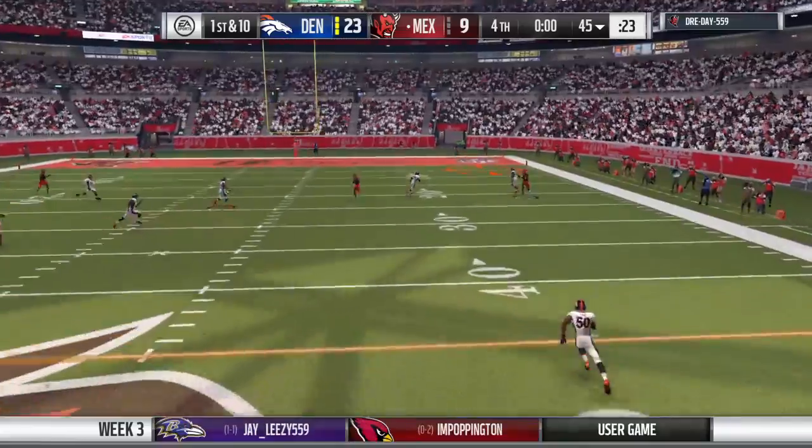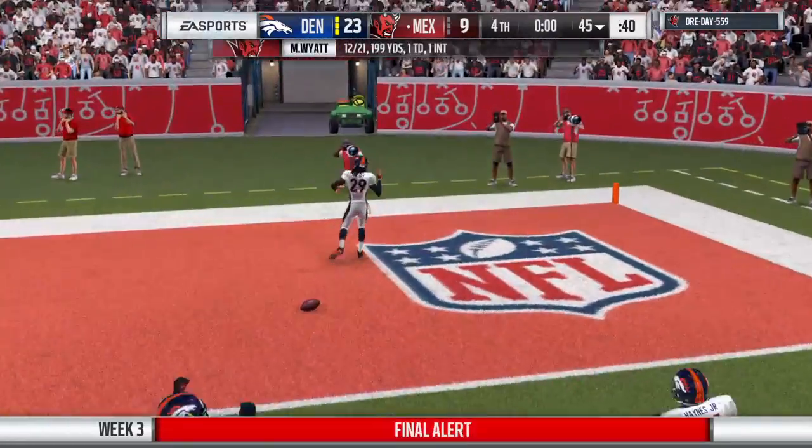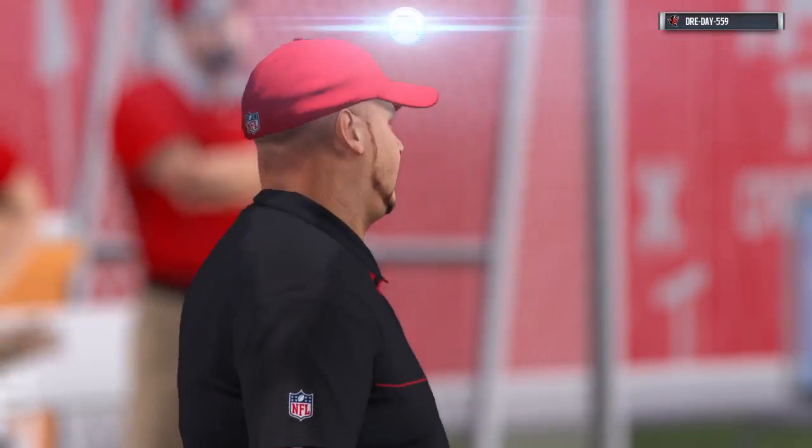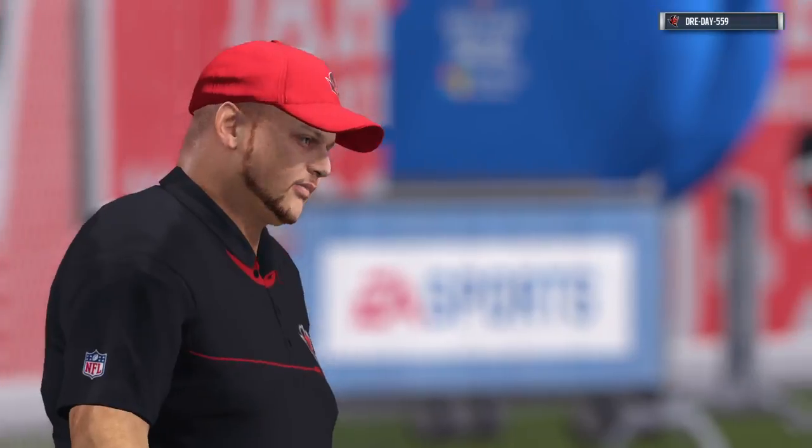They'll come out throwing here on first down. And this is dropped in incomplete. Well, there's a metaphor for how this one has gone as time has run out on this ball game.